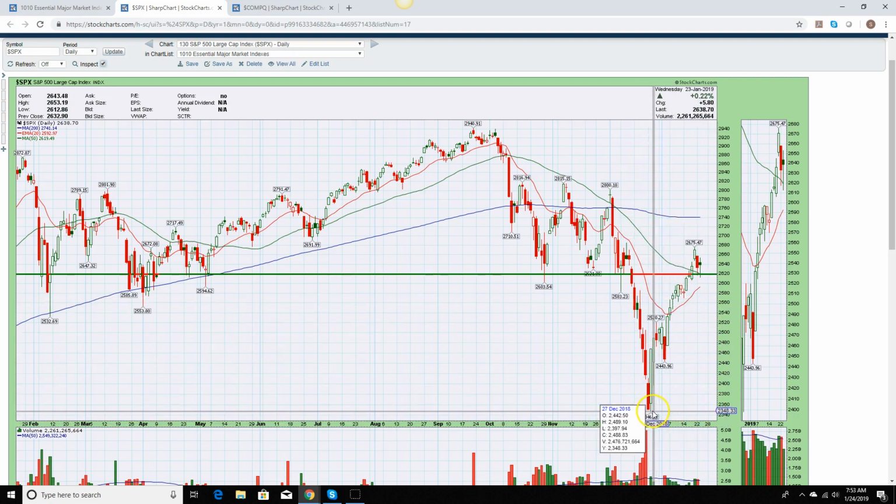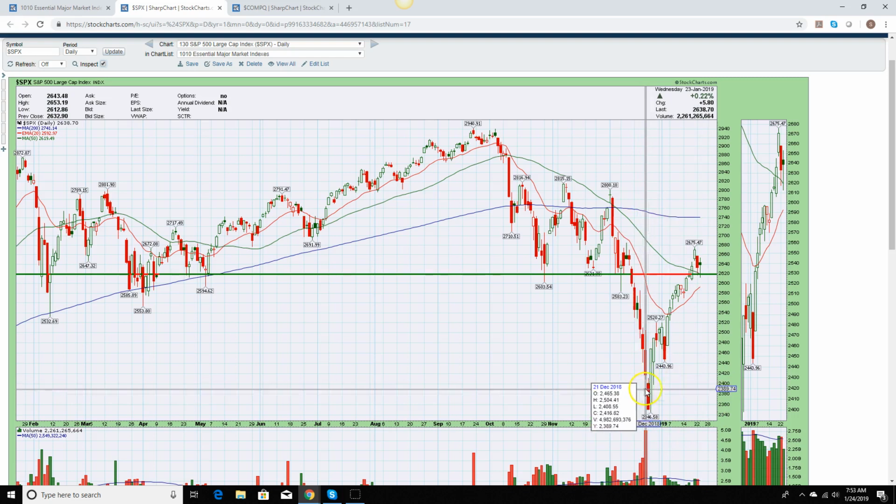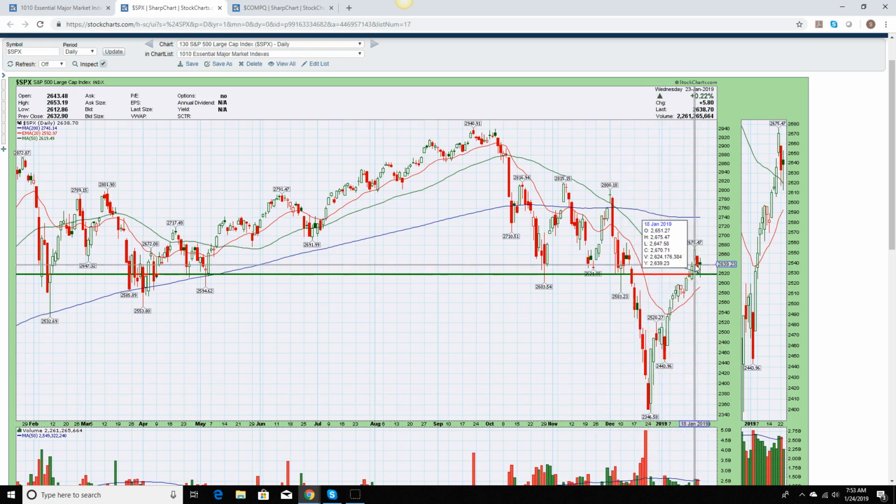And I say a retest because it doesn't mean it has to undercut it. It doesn't mean a 2008 type of scenario. It doesn't mean the sky is falling. It just means more chop is ahead, and you need to protect your positions and protect any gains that you made on this trend.